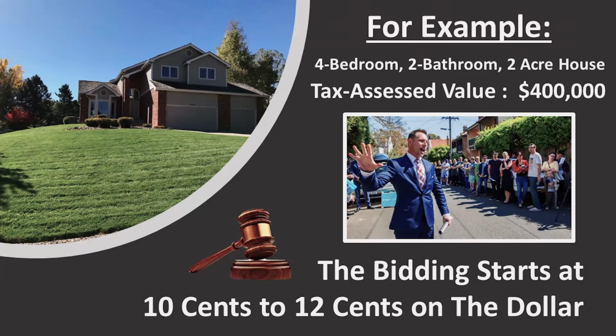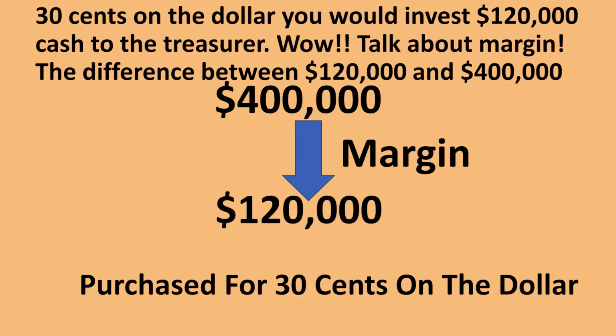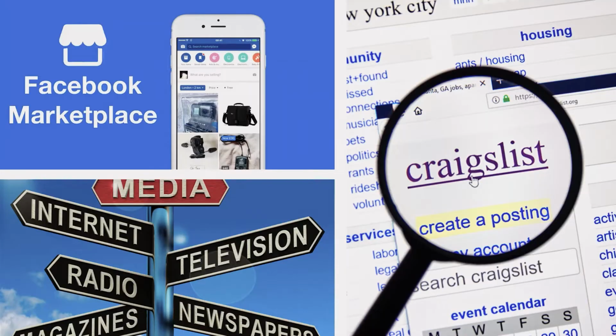So it's a $400,000 house. If we pay 30 cents on the dollar, do we have enough margin? Look at the margin there. It's a huge margin. Well, now, do we have to sell it for $400,000? Well, of course, everybody wants to sell it for $400,000. But why don't we give a 30% discount on the other side and get below the $400,000? For example, could we go ahead and list the property 30% less than everybody else on Craigslist? Do the same thing on Facebook Marketplace?